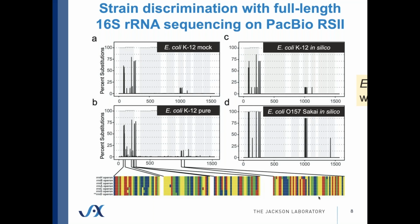So in panel A in the upper left, we made a mock community of 36 strains that had E. coli K12 in it. And we did full-length 16S sequencing from that, and then compared those sequences to an E. coli reference sequence, and we were able to detect those polymorphisms that you see there. And they're very similar, almost identical to the polymorphisms we see in the in silico analysis of the E. coli to its right. Then underneath that is a pure isolate of E. coli that we did shotgun sequencing on the MiSeq, and then identified polymorphisms in the 16S gene from that. And you see they're almost identical to the ones that we see either in the in silico one or in the mock community PacBio long read one.